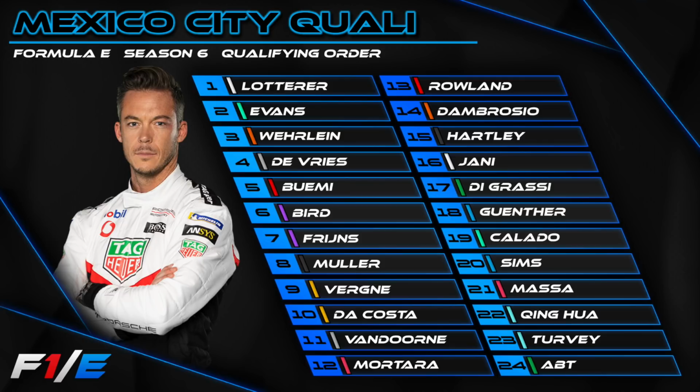First couple of weekends were a little bit disappointing, but already, and we'll get onto his race a little bit later on, I think there's signs there that Dragon might have found a bit of a gem of a driver in Nico Muller, but that's yet to be completely seen, so we'll talk about that later on. P9 and P10, the two Techeetah cars, championship leader Vandoorne P11, and the two BMWs, Sims P20, Günther P18. A mixed up grid, but let's be honest, we're used to that in the world of Formula E.